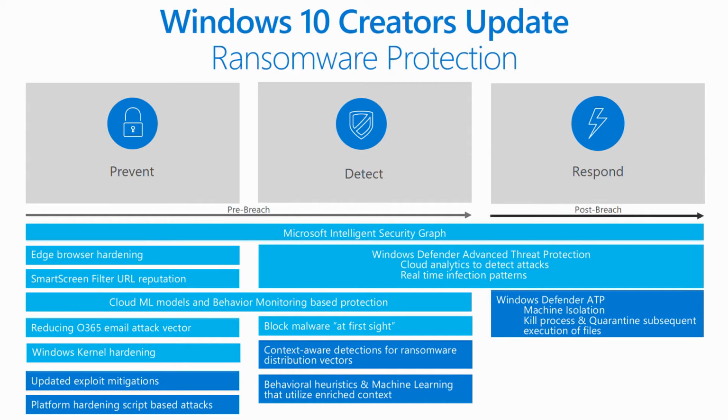With the upcoming Creators Update, we continue to improve on what we focused on in Anniversary Update while adding additional layers of protection. We've updated our exploit mitigations, performed platform hardening against script-based attacks, and added context-aware detections for ransomware distribution vectors. We also added some new features for Windows Defender ATP, such as machine isolation, killing processes, and quarantining subsequent execution of files. A lot of these investments into protection are offered to both commercial and consumer customers. And to talk a little bit more about that, let me hand off to Bill and Shaker.